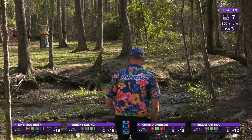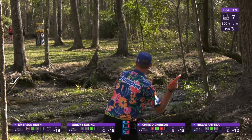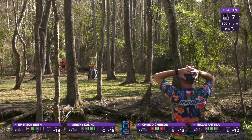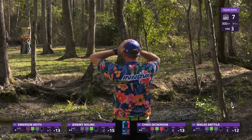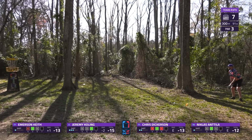Did you know Chris Dickerson had an overhand shot? I did not. Jeez. Puts it up next to the basket. Oh, no. Oh, no.